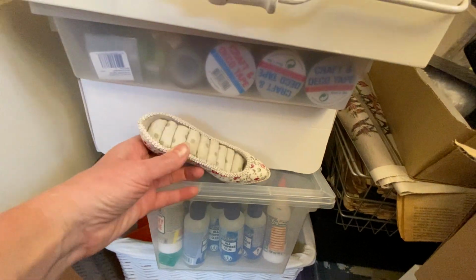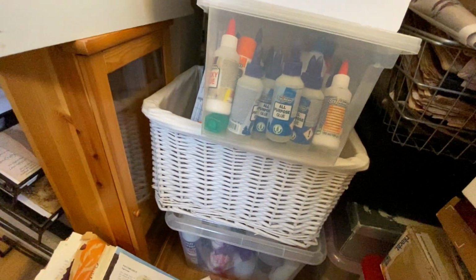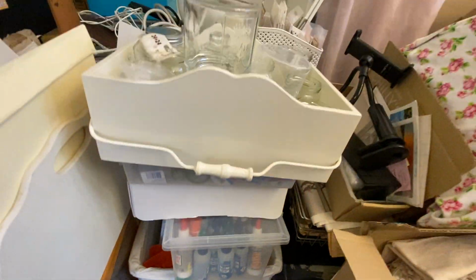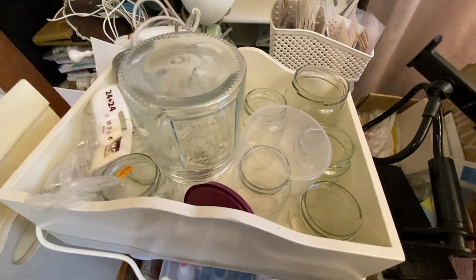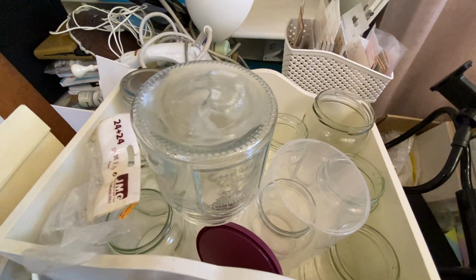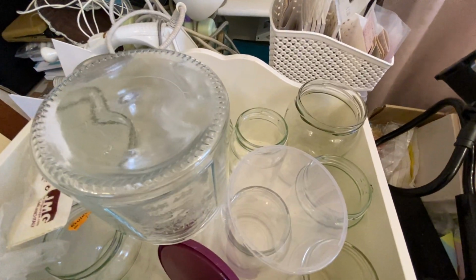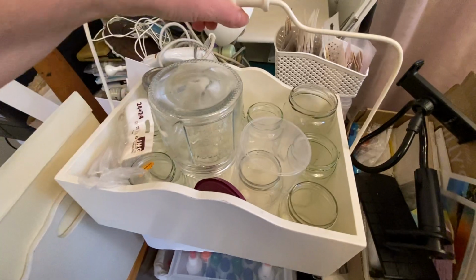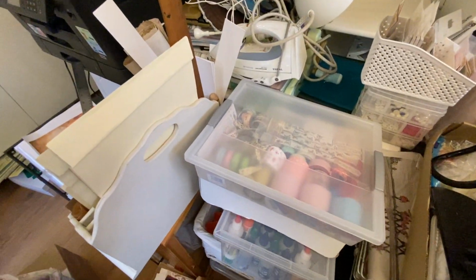This is a very pretty little shoe. No idea what I'm going to do with that. May make a pin cushion out of that as well. These are glass bottles. If I do the hand dyeing, if I have leftover hibiscus tea dye or coffee tea dye, I save them in these glass bottles. So that's what they are for.